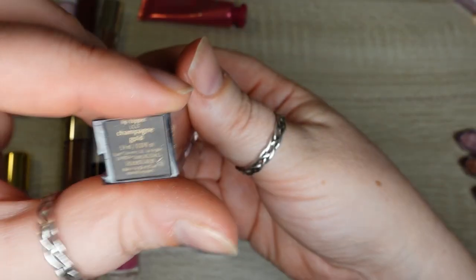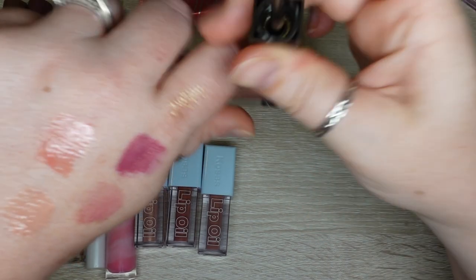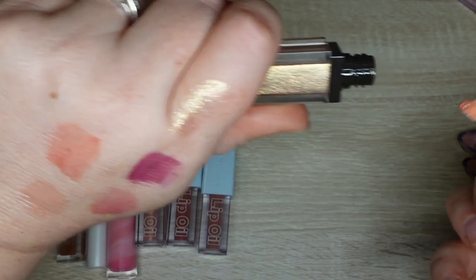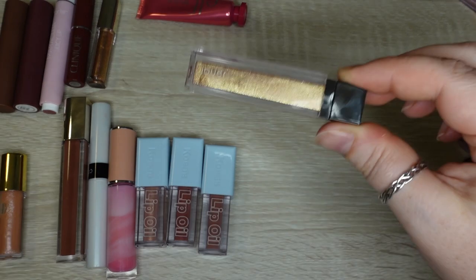Then I have a little one from Jouer. I believe this is a mini, but I could be wrong. This is a lip topper in champagne gold. It's not sticky at all. It's just a very shiny lip topper. So as you can see, it sparkles. So I do like to put this in the center of my lips for fun.